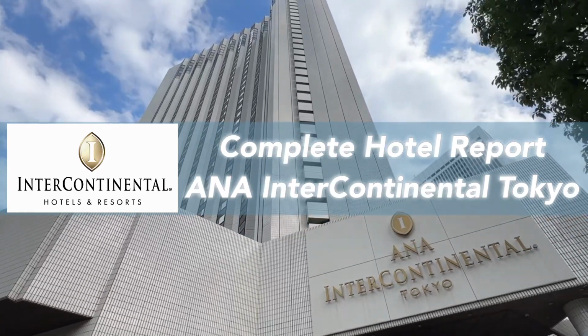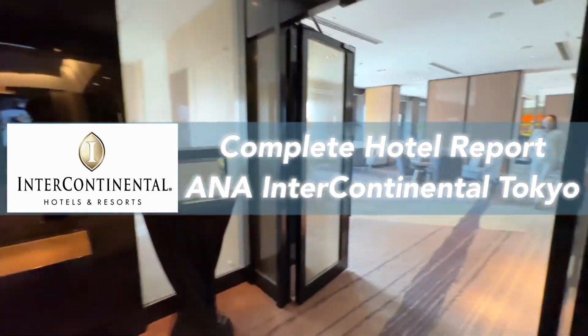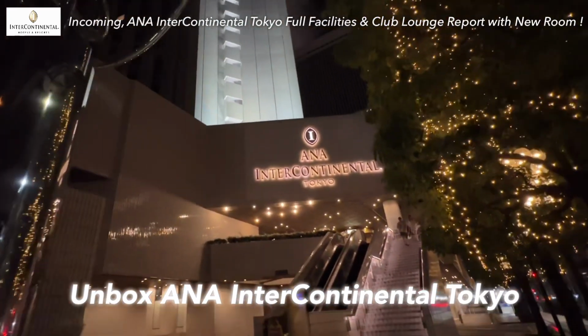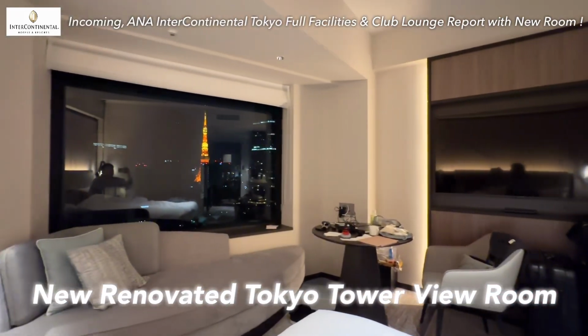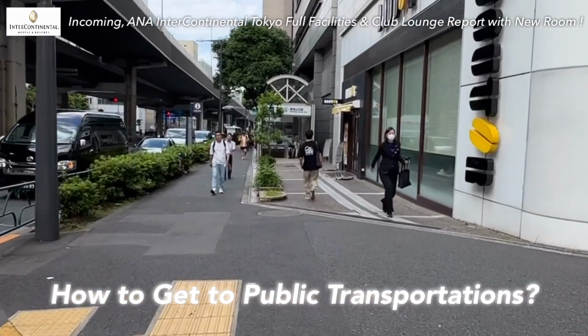The most complete ANA Intercontinental Tokyo Hotel facilities and room tour is right here. Unbox Hotel ANA Intercontinental Tokyo. All-day full club lounge report. Newly renovated Tokyo Tower view room. Is it close to public transportation?